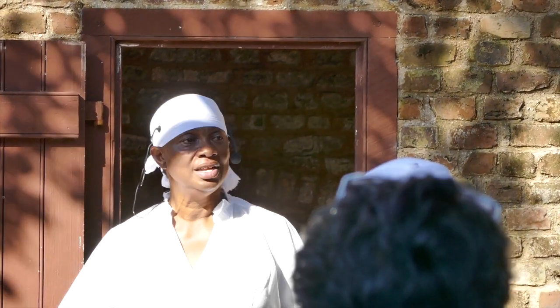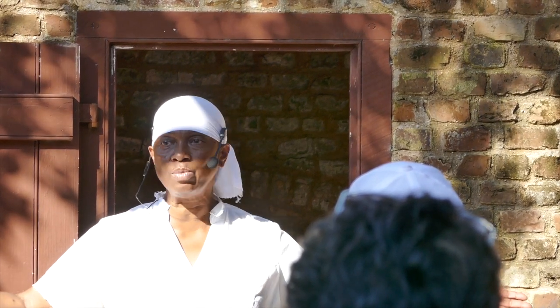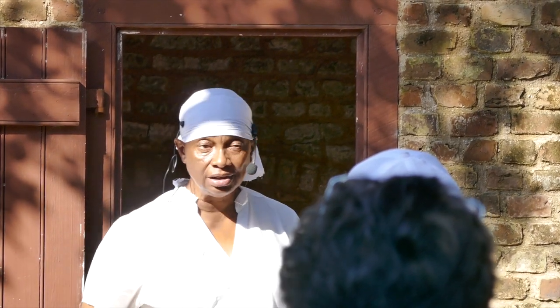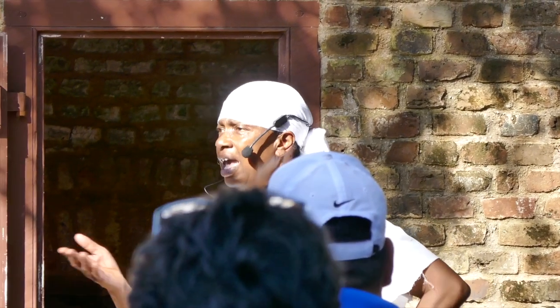Not cotton, rice. But we also ended up working any plantation that needed our labor for their cash crop, be it cattle, tobacco, corn, maize, brick, indigo, whatever was being grown, raised, and made on the plantation became our job.